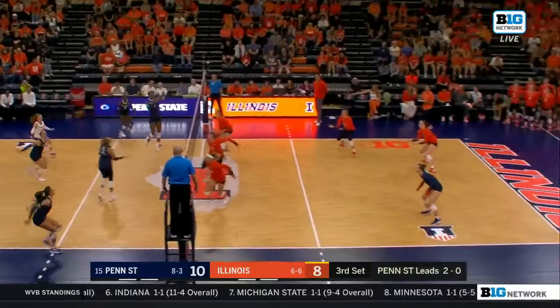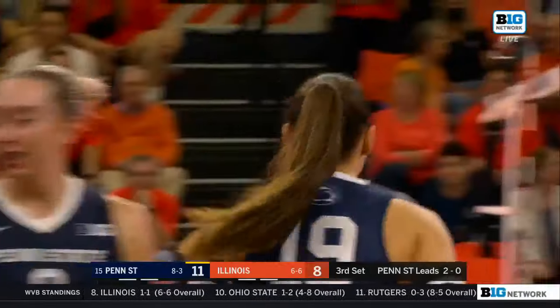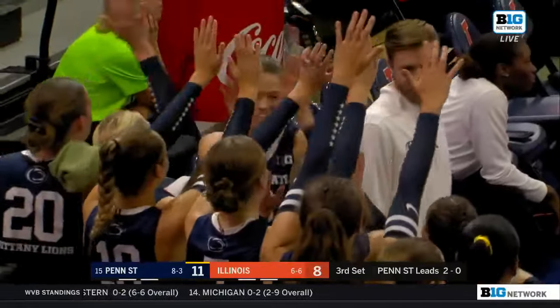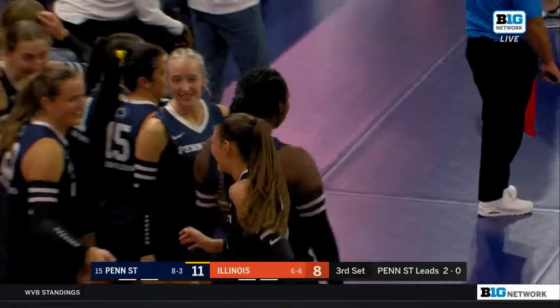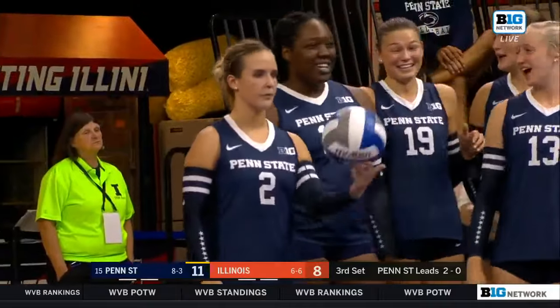Taking on an Iowa team that in the first Big Ten match of the season sent Minnesota to 5 sets. So that should be interesting to catch up on tomorrow. With that swing, Markley was on the right side of the court. Again, it's this versatility of the Penn State hitters. Typically, Markley is that left side attacker on that serve receive pattern. She feels comfortable, and that opens up so many opportunities for Mac to spread that ball around.